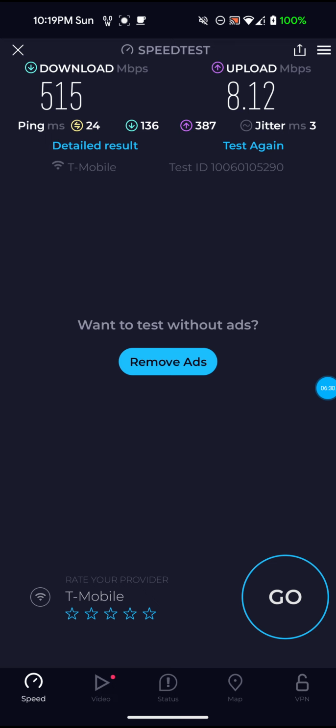515 for the download, 8.12 for the upload. It could definitely be better on the upload, but that's what I'm hoping for. I'm definitely hoping for better upload speed after the tower modernization is done with. The download speed is great. The download speed I'm not really worried about, but it's the upload speed, and occasionally the ping, that I worry about sometimes. So I'm hoping for just better all around reliability. That's basically what I'm hoping for.